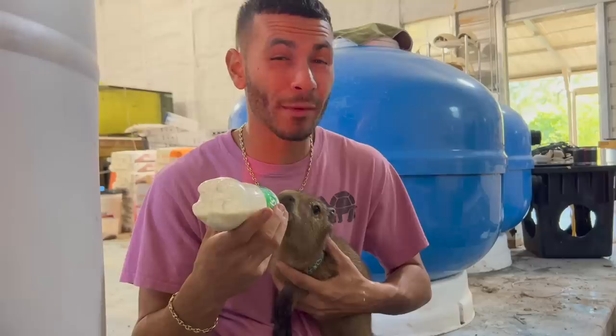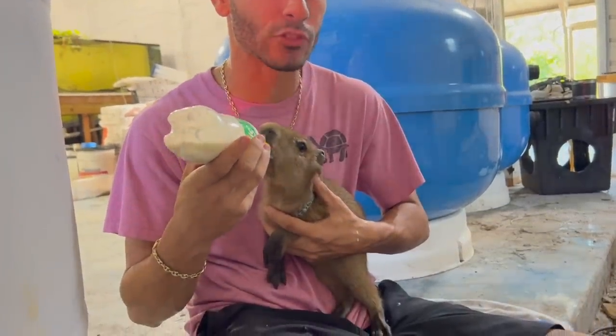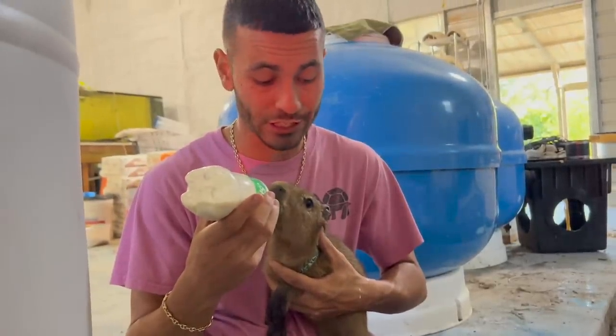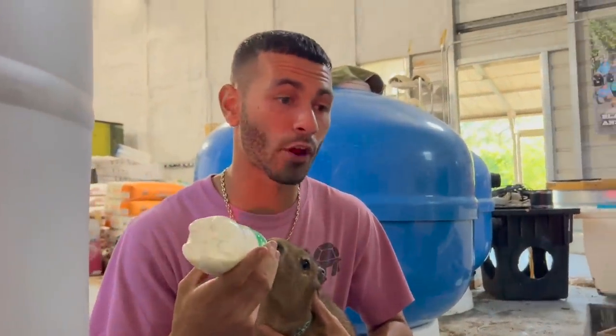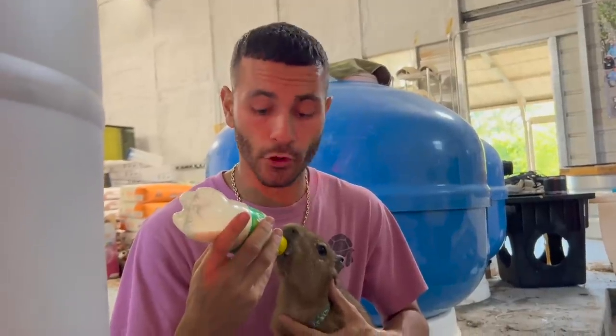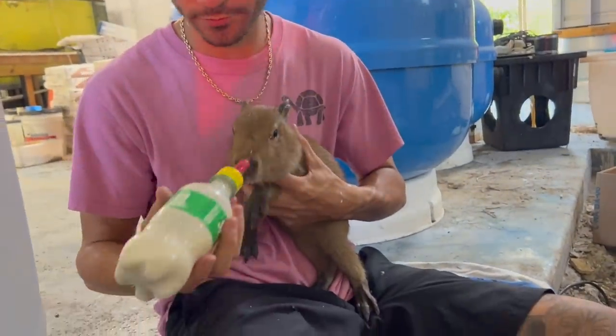I think if we would have pulled them at that week old like I was hoping to do, they would have been a little too timid and wild already and would have taken a lot more work for us to actually get them to be calm and getting on the bottle a lot faster. So the 3-day mark for us is definitely going to be our new thing for the future if we have any other baby capybaras, which I do hope we do.